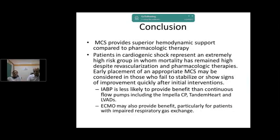To conclude, mechanical circulatory support definitely provides superior hemodynamic support compared to pharmacological therapy. Patients in cardiogenic shock represent an extremely high-risk group in which mortality remains high. So early placement of an appropriate MCS should be considered in these patients. Of course, we know that IABP is less likely to provide benefit. It is better to go for continuous flow pumps such as the Impella CP or the TandemHeart or the LVAD device. ECMO can also provide benefit, especially for patients with impaired respiratory gas exchange.